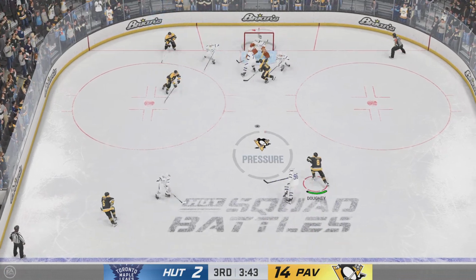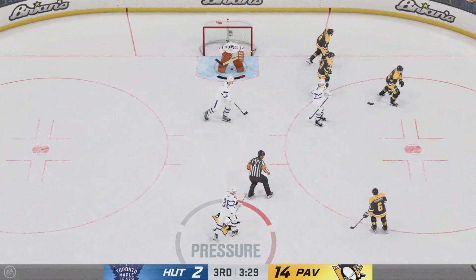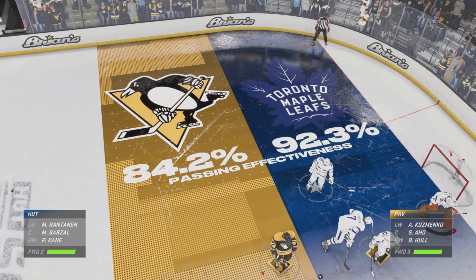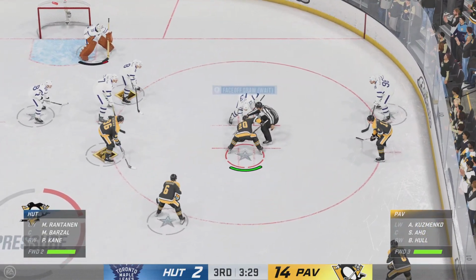Picked up along the boards by Kuzmenko. And makes the save. Every coach is going to tell you, get in front of the goaltender and take away their eyes. It's the goaltender's job to find the puck. He finds it and makes the save. The Penguins are looking to protect the lead here late in this third period as they have been the dominant offensive club.